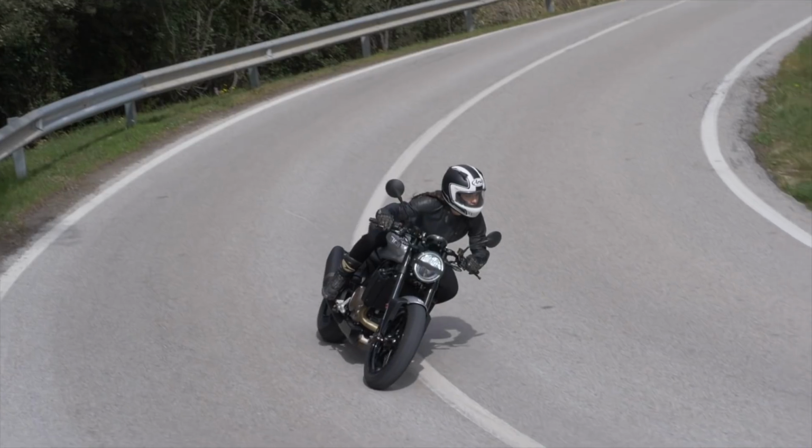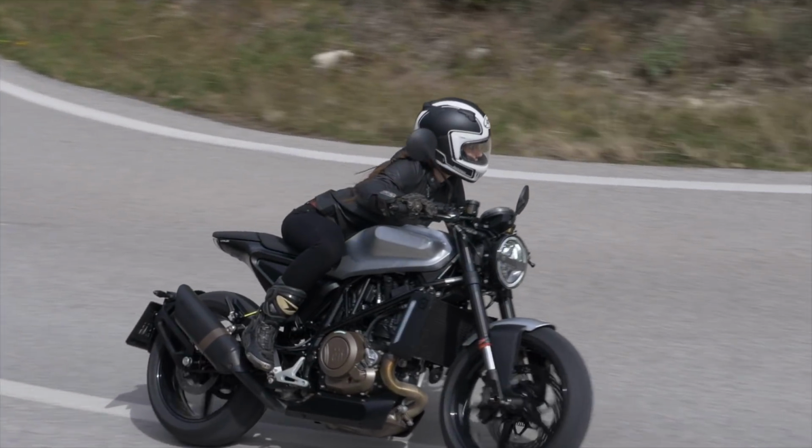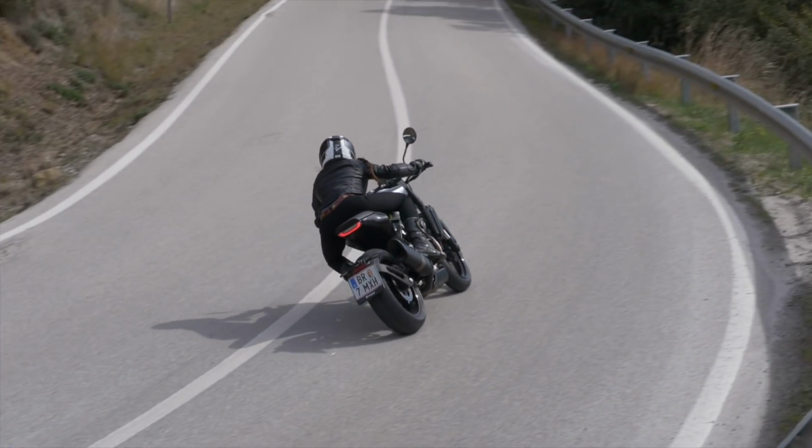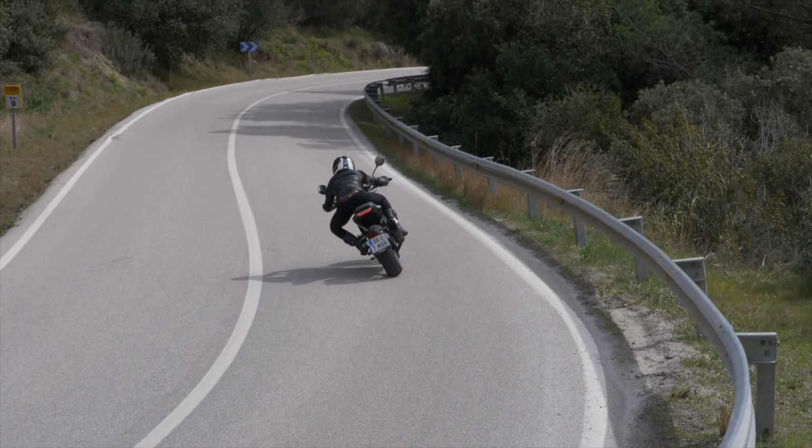But all in all, this thing is amazing to ride. I'm having a blast on it. And on the tightest roads that we've been on, it's handled incredibly.